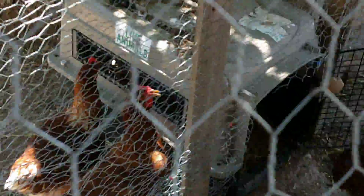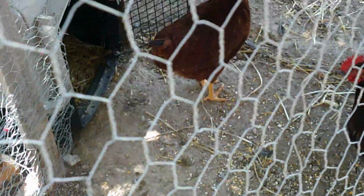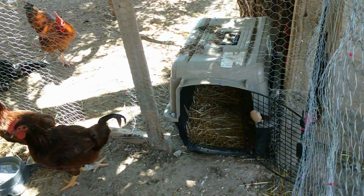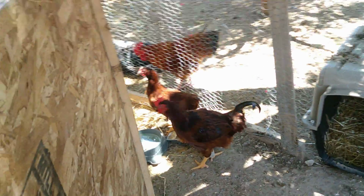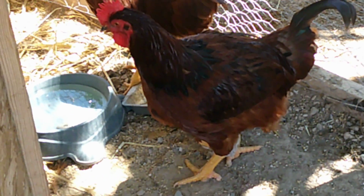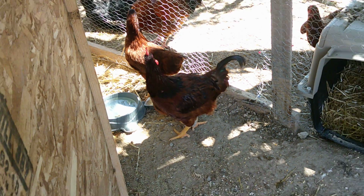And this is our infirmary. That has the hurt chickens. As you can see, it's a little safe area, their own place. And he's got that backwards knee. Creepy. Huh?